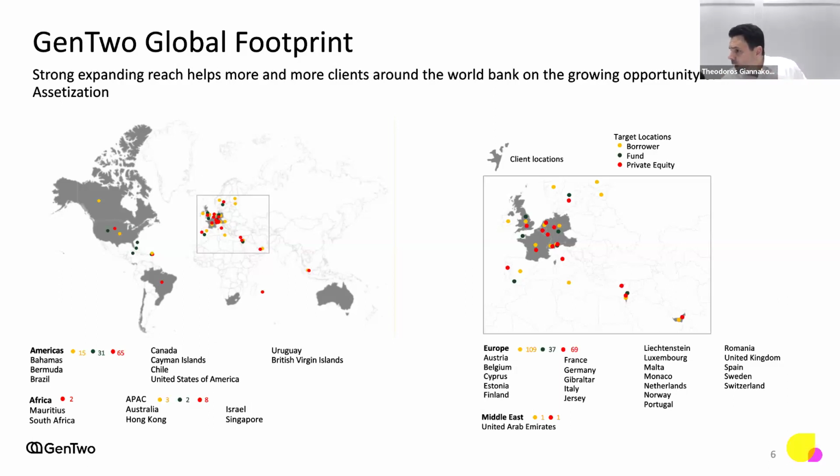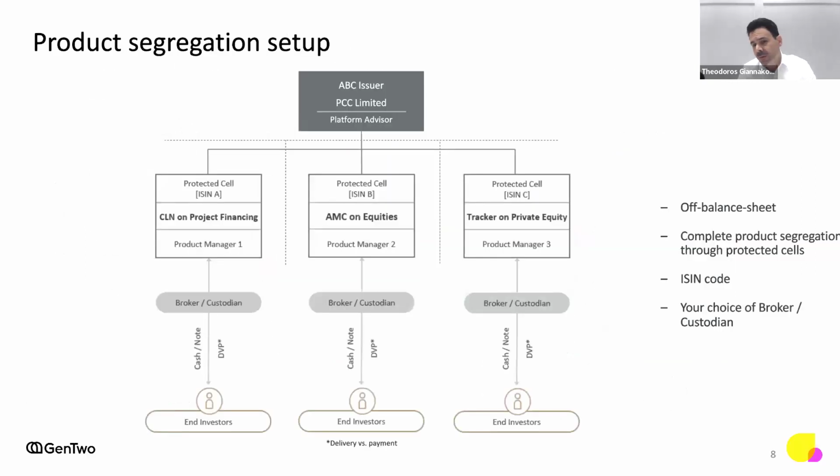Now, a couple of maybe last questions, since we've already been online for quite some time. One very good question is, I suppose the platform advisor is not responsible for the KYC process of the investors. This is a very big benefit of having a structured note compared to a fund or another direct investment. I can go to this graphic very quickly. On the top, we have the SPV, this ABC issuer. In the middle, we have three different products, one on private equity, one on public equities, and one on private debt. And below, we have the investors who buy the product.